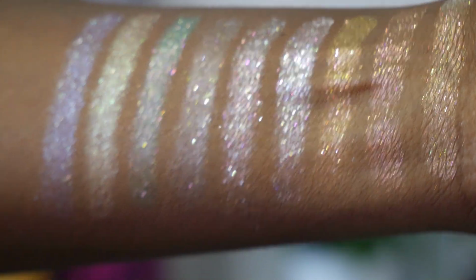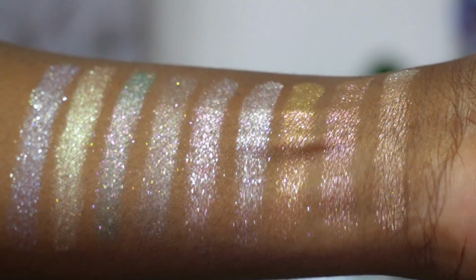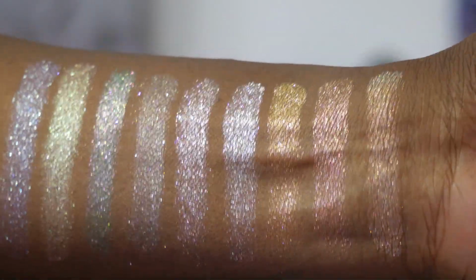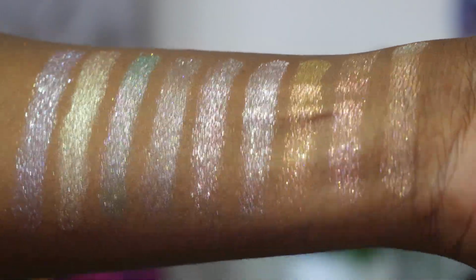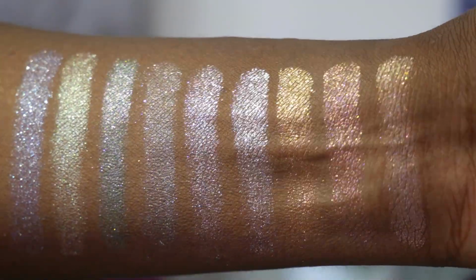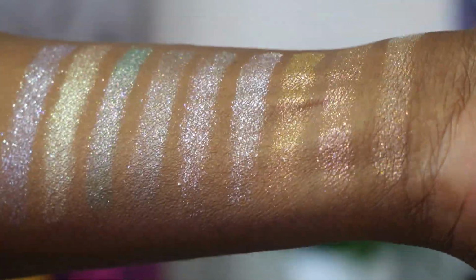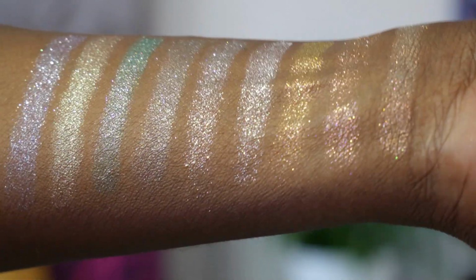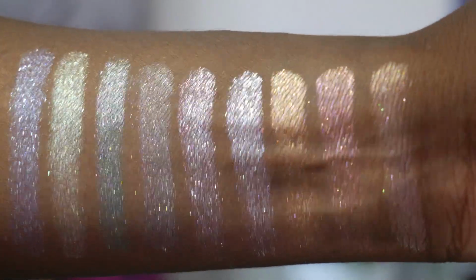So I was quite surprised by how similar these all look, but they do have ever so slightly different shifts to them. Ever so slightly, and I'm thinking possibly that's what Beauty Bay had in mind when they curated this palette. I'm hoping that's what they had in mind, otherwise they're just very, very similar for no apparent reason.